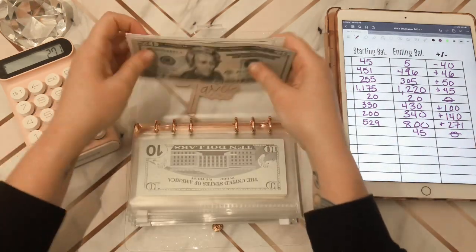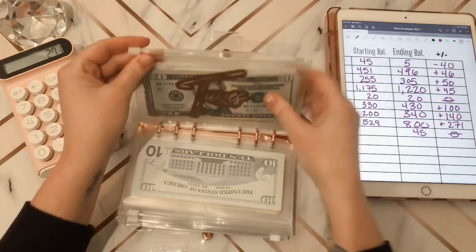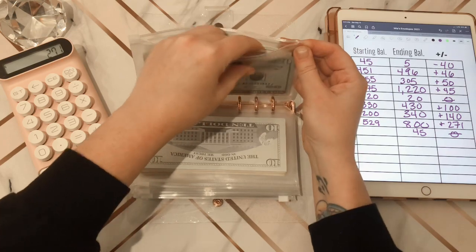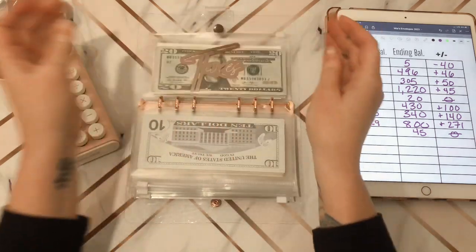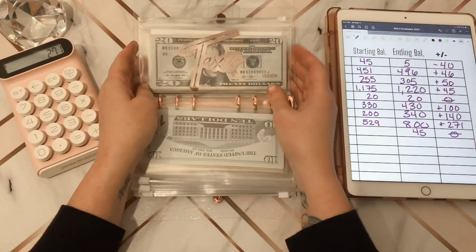But I am gonna start putting more money into this as I get more YouTube paychecks. And I think I am gonna get an Etsy paycheck this month too. You guys have been liking my digital budgeting sheets. So we'll be adding to this for my self-employment income as we go.